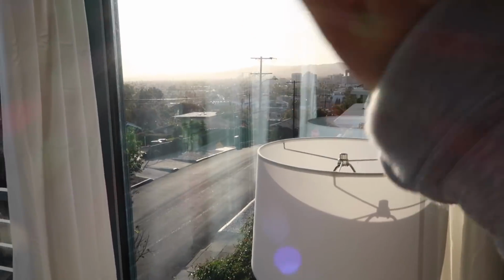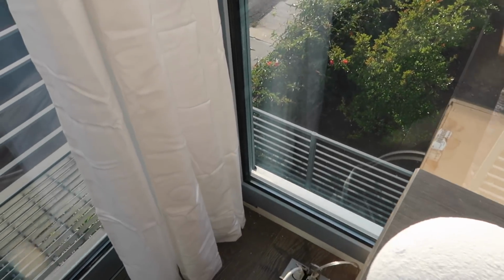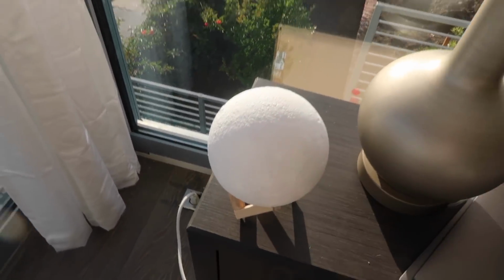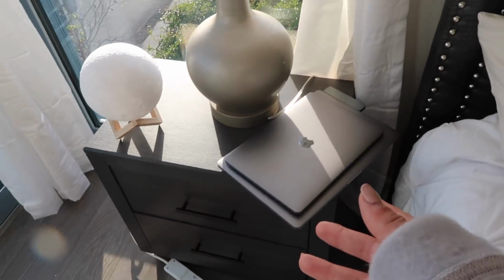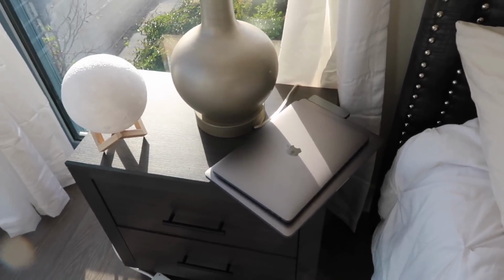Okay, so now we're coming over here. It is very bright. I have my lamp, this little ball that JC didn't want anymore. It's like a little moon. It lights up, so I took it from him. My laptop, I usually keep my laptop next to my bed. Well, this is Christina's laptop. That's my laptop. I usually keep it on a night table because I'm always watching videos or Netflix or something.